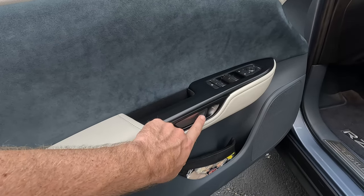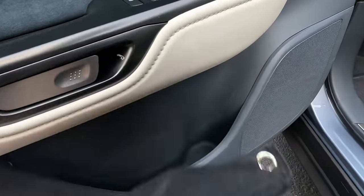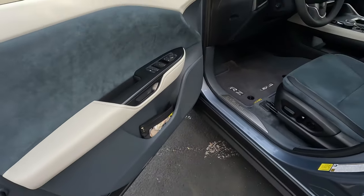This is how you get out of the vehicle from the inside. You simply push on that right there and it electronically pops the door open. You do get a little storage down here, including what looks to be a bottle holder. That's where we keep that go bag of stuff for us.